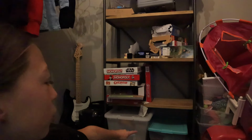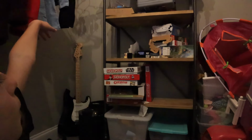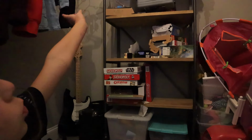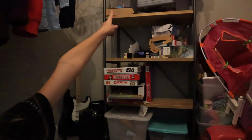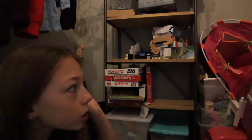Okay, so I have an idea. So I'm doing, like, random stuff on the bottom. Then I'm going to do board games here. Then I'm going to do puzzles. Then I'm going to do cool, fun stuff. And then I'm going to do nothing up there, because I don't want anything up there, just in case I have to put something up there or whatever. So, yeah, that's what I'm going to put.